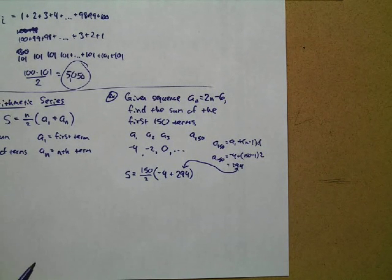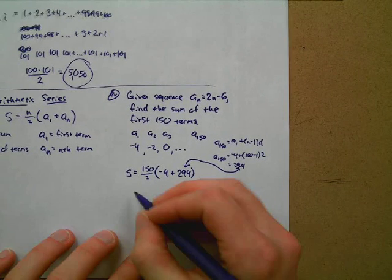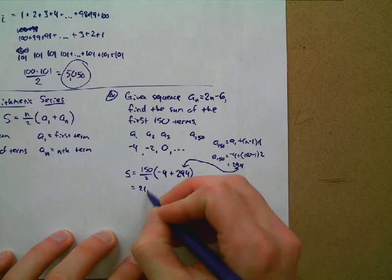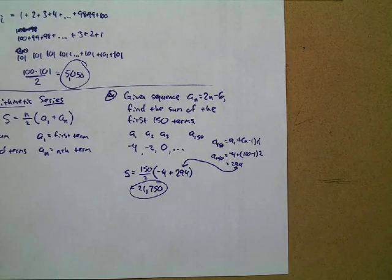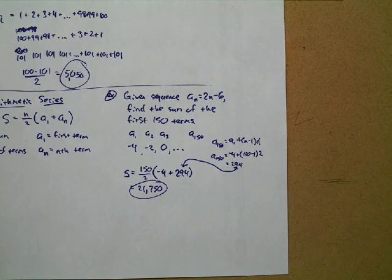Okay. An alternative way to ask this question. Another way you could see it is using that sigma notation. Another way of asking this is to see the sum from 1 to 150 of 2i minus 6. That's also equal to that same thing there. The sum from 1 to 150 of 2i minus 6.